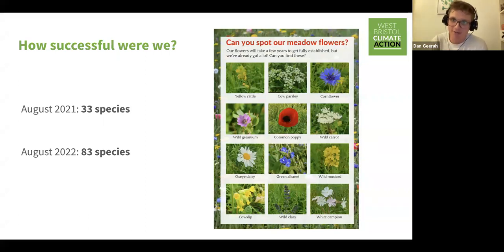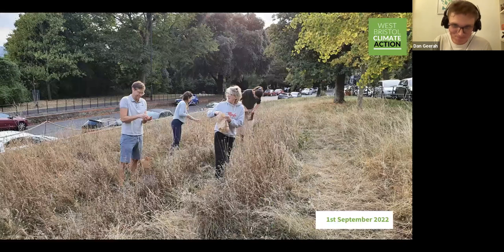This sheet on the right hand side was our meadow spotting sheet that on the open gardens afternoon we had people running around our wildflower meadow and trying to find them.